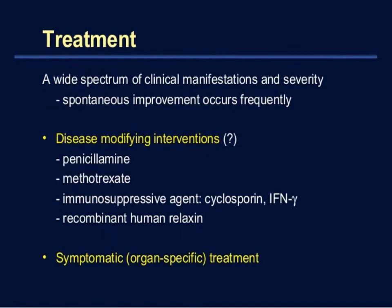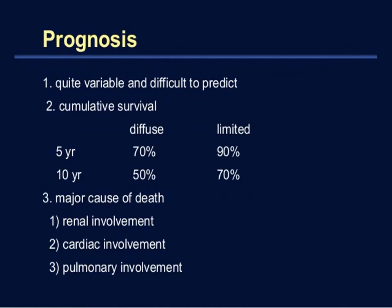Treatment depends on the wide spectrum of clinical manifestations and the severity of the disease, and spontaneous improvement occurs frequently. Disease-modifying interventions can be adopted, like certain medications such as penicillamine, methotrexate and immunosuppressive agents, along with symptom management. The prognosis is quite variable and difficult to predict. The 5-year survival of diffuse scleroderma is 70% and of limited scleroderma is 90%. The major causes of death are renal involvement with renal failure, cardiac involvement with heart attack and arrhythmias, and pulmonary involvement.